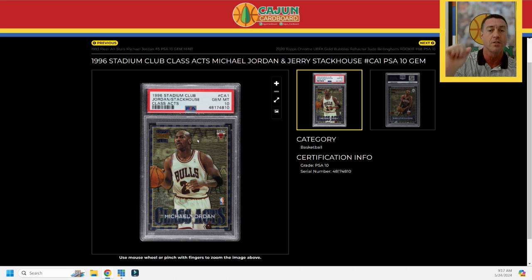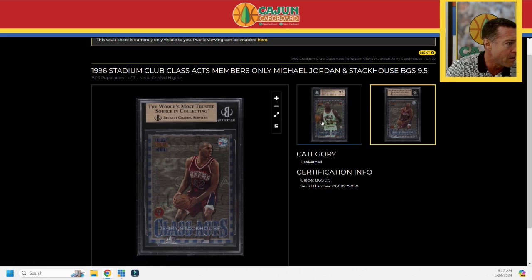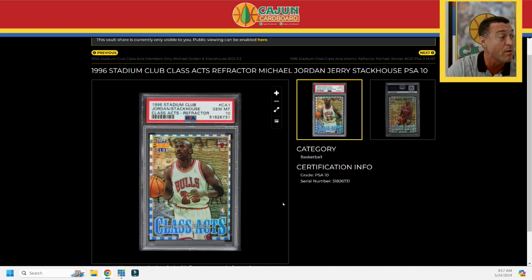There's a refractor, there's a members only, there is an atomic refractor, and so I'm going to show you what I call Class Axe Chaos. Here's what I have, okay? Just stay with me here. I have the 1996 Stadium Club members only Class Axe. So this is the members only parallel. And that is a Gem BGS 9.5. Then I have the Class Axe Refractor PSA 10, which my good friend Brad Nola collects in New Orleans, found for me at the Dallas show. So that is a PSA 10 copy of the regular refractor.